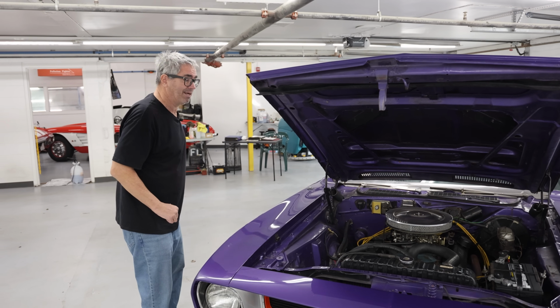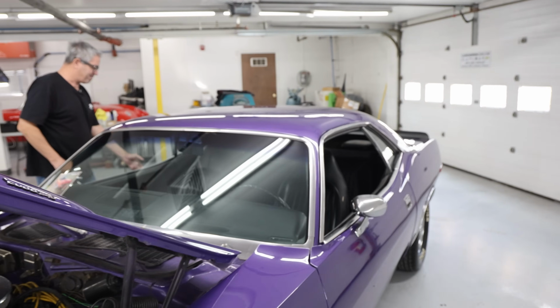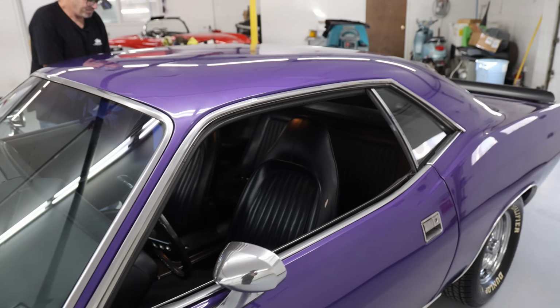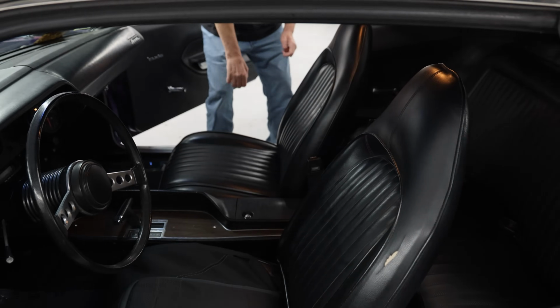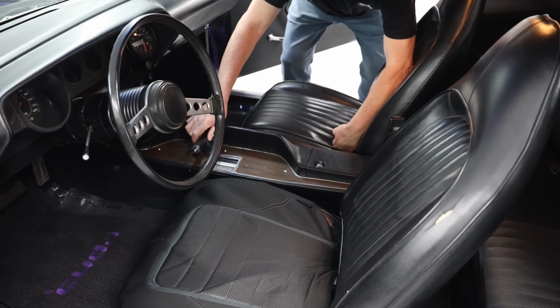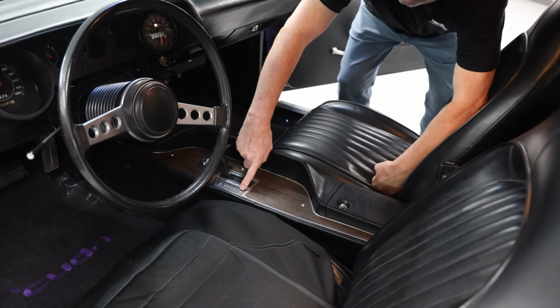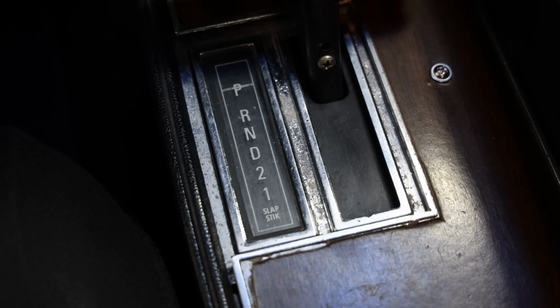Let's look inside and see what we can learn. Now, of course, like all Cudas and Barracudas, high back bucket seats were standard fare. And here's the center console, standard issue on the Cuda. And we see right here, this is the Torque Flight transmission controller. And it says here slapstick. What that means is you could just bump this thing and it would go from gear to gear, like a manual valve body, sort of.